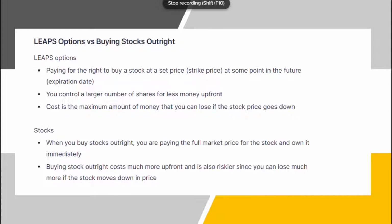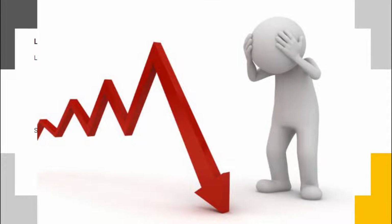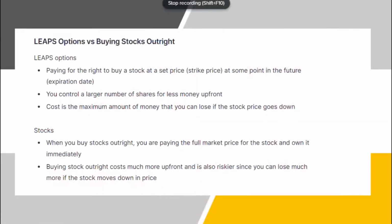When you buy stocks outright, you're paying the full market price for the stock and own it immediately. Buying LEAPS options allows you to control a larger number of shares with much less money up front. The cost of the LEAPS options is the maximum amount of money that you can lose if the stock price goes down, so buying LEAPS is a defined risk trade. Buying the stock outright costs much more upfront, more than double, and is also riskier since you can lose much more if the stock does move down in price.